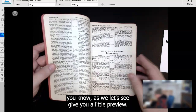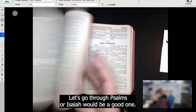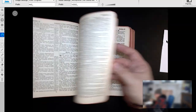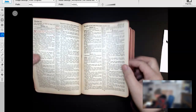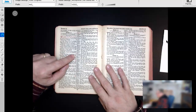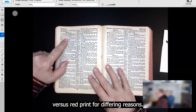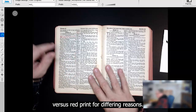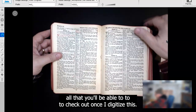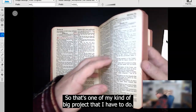And let's see, give you a little preview. Let's go through Psalms, or Isaiah would be a good one. Oh, here we go, Psalms. And then what he also did was he distinguished a red star versus red print for differing reasons, and he explains that in the explanatory note. All that you'll be able to check out once I digitize this. So that's one of my big projects that I have to do.